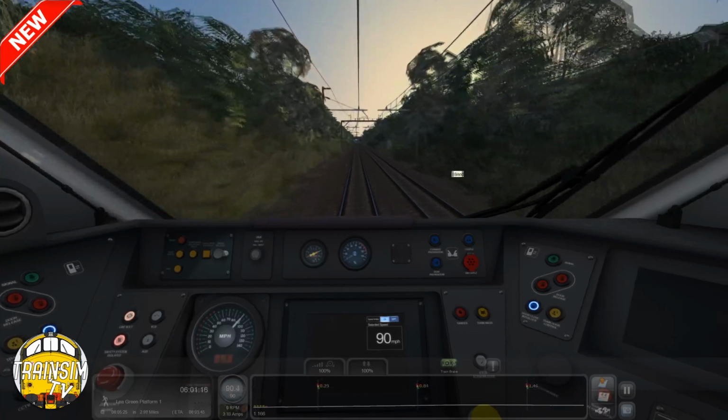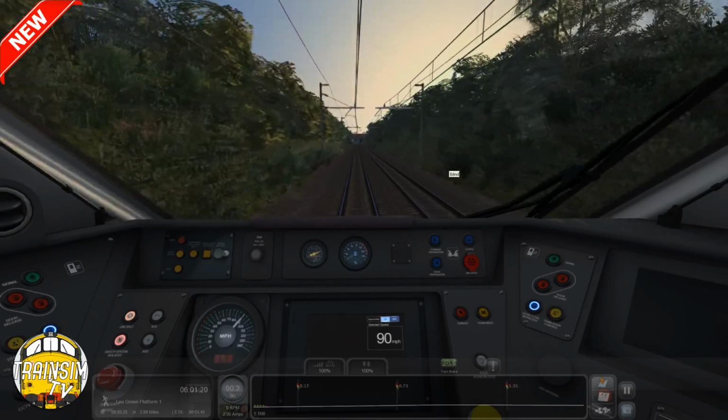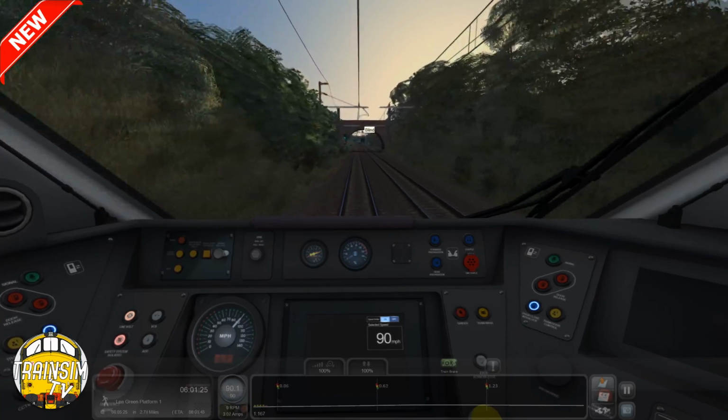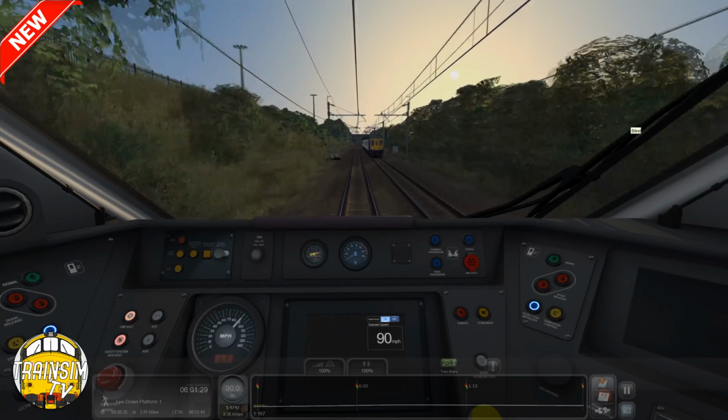There's different door operations as well, so you've got driver only operation, guard operation, selected door operation, and it tells you how to change them by Control and R, so you can flick through the different ones you desire and which you need for your scenario, or whichever one you want to use.